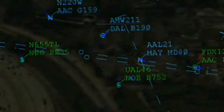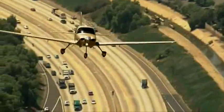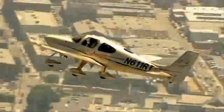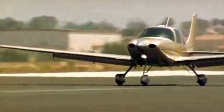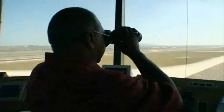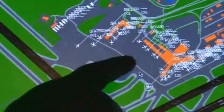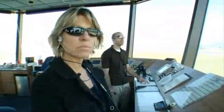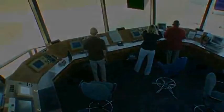Air traffic controllers are responsible for 64 million domestic tower operations annually. 64 million. This is just one of them. And while the United States boasts the safest transportation system in the world, our goal is to raise the bar. Our mission is to make it safer. Advanced technology helps, but the real difference still comes down to people, pilots and controllers.